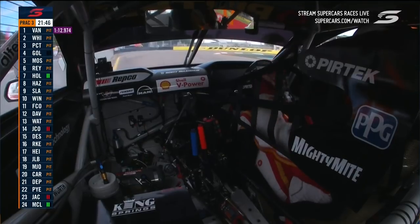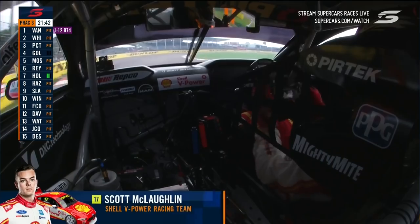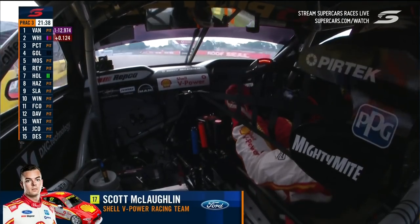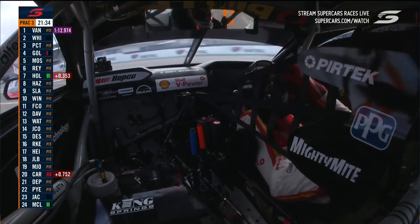So a bit of a pause in proceedings. Most people have come back into the pit lane now. In fact, there's only one active race car on the track, and it's James Golding. In fact, two now. Gary Jacobson's gone out there. There's a few more beginning to spill out, but looks pretty encouraging for the Red Bull guys.